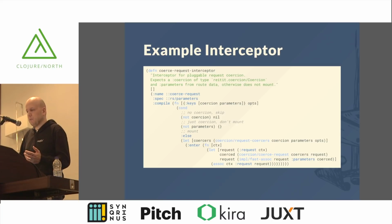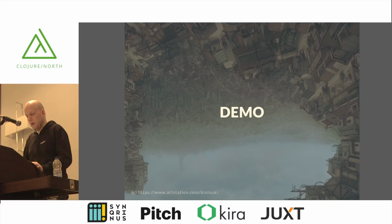This is an example interceptor. This was the coerce request interceptor I was mentioning, which is doing the work. All these internal components use this compile cycle, so they check whether there is anything to do. What is meaningful here performance-wise is that in the compile phase, we pre-compile the coercers for that specific endpoint. Most libraries do that at runtime, and it's really slow. So the runtime phase starts with this, with as small a runtime as possible and as much as possible done ahead of time.